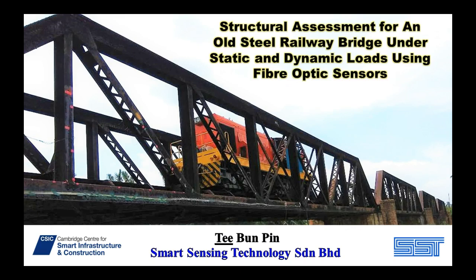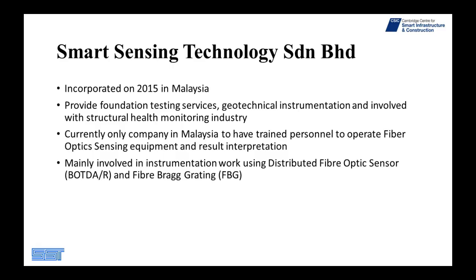I'm going to present a case study that we have done in Malaysia using a fiber optic sensor. I'm actually coming from this company, Smart Sensing Technology. It's a company formed in 2015. So probably now we are the only one in the South Asia area that is using this fiber optic sensor. There are some using FBG in probably Singapore. Other than that, I don't see much.